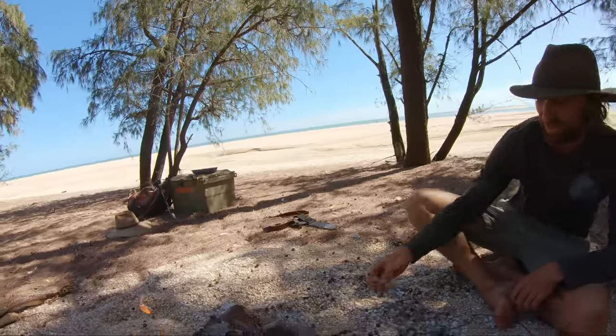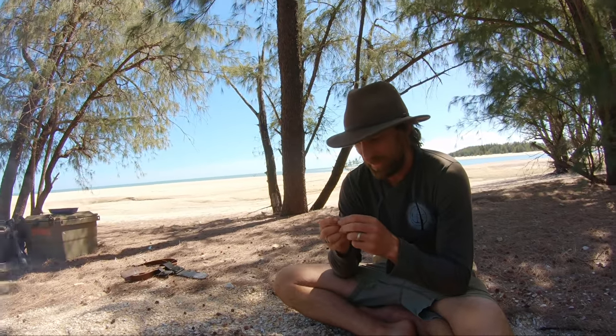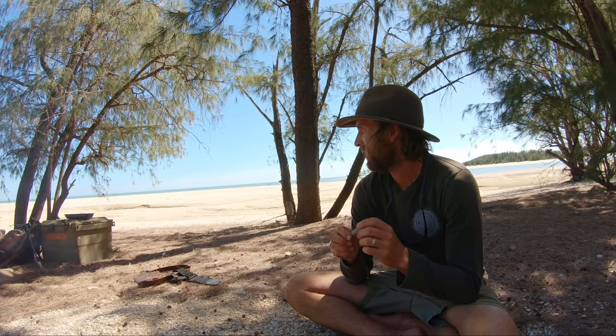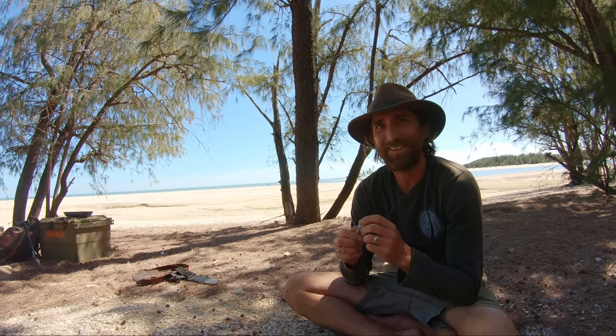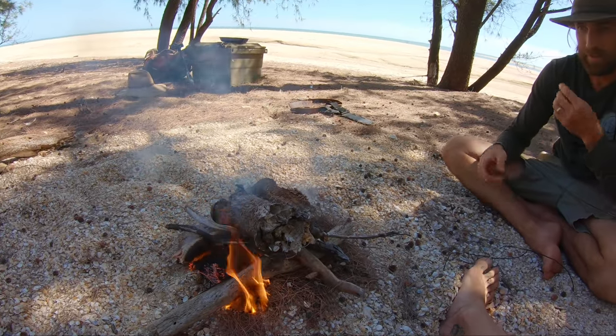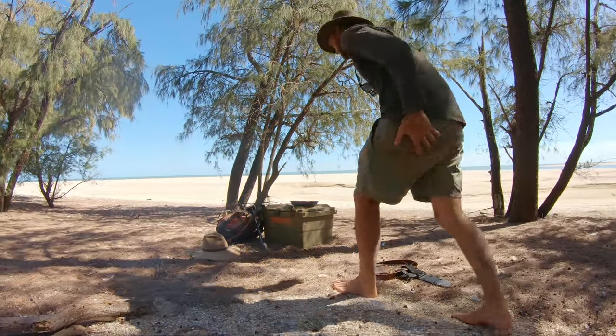Is this the little shells you're talking about? Yeah, did you see them in the little channel on the way up? No. Oh, there's thousands. You could fill a bucket in 5 minutes. Wow. Look at that. While this is burning down, let's go fill a bucket. I might send the drone up. Yeah, all right, good idea. Give us a look.